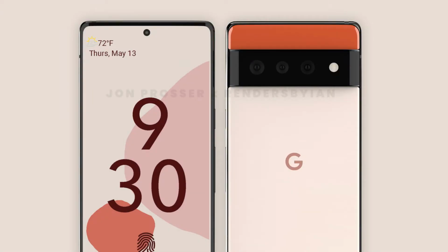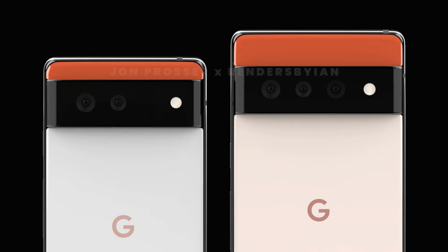The leak also mentions that 2 variants of the device could be released, a smaller standard Pixel 6 and a larger Pixel 6 Pro. The only obvious change based on these renders is that the Pro model would carry a third camera. No specs have been mentioned at this point outside of this.